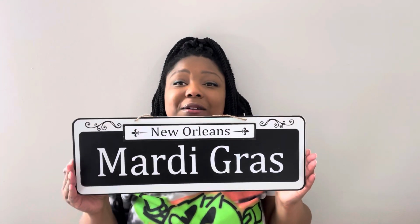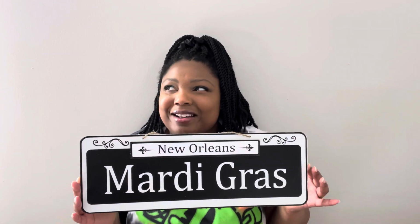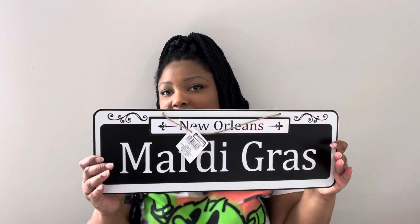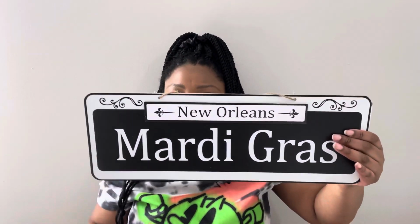And I also found this sign. I thought this was so cute. And I don't normally decorate for Mardi Gras, but I grabbed this sign. So I don't know why, but I guess because I like the way it's made in the black and white. And look how sturdy. I've noticed that since Dollar Tree's gone up, a lot of their signs like this have been really, really sturdy. I don't know, is that just me? Have y'all noticed how much sturdier the signs have gotten?